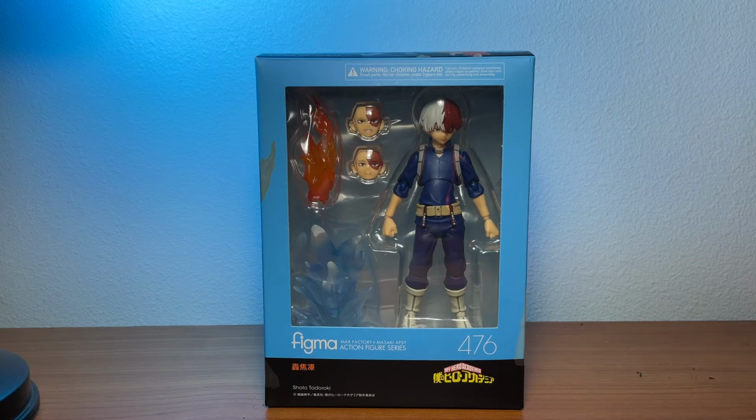from the series My Hero Academia. And I love Todoroki. I love this man so much. He might be my third favorite character from the series. I think it goes... Bakugo and Deku are always topsy-turvy.